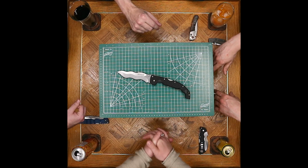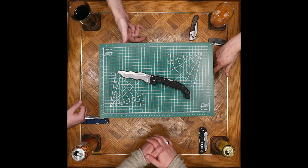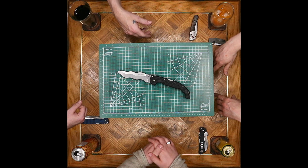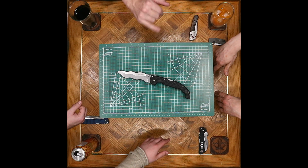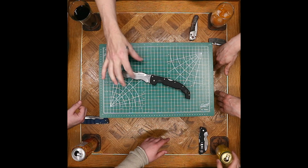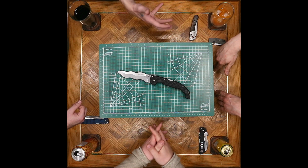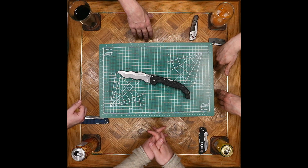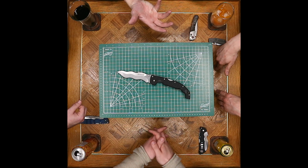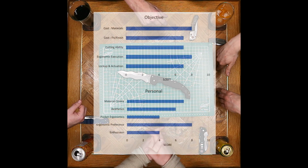Yeah, objectively, 8s and 7s across the board. Gave it 7s for cutting ability, lockup, and actuation. As Dennis was mentioning, it is a dagger blade, so inherently it is fairly wedgy. So even though Coldsteel does a wonderful job sharpening out of the factory, it's still a dagger and still fairly wedgy, so it could definitely hamper your cutting abilities, I'm figuring.